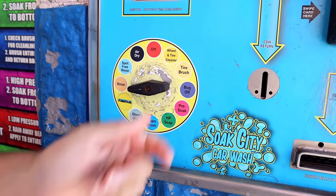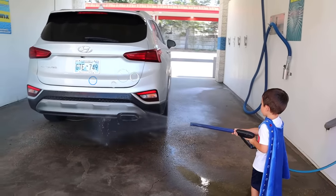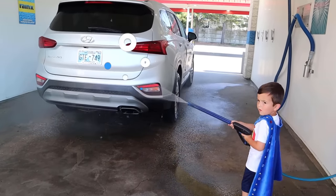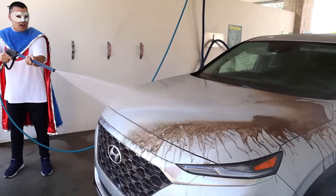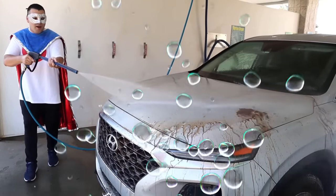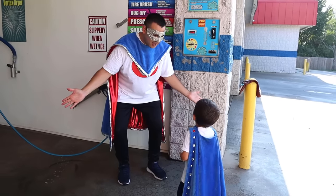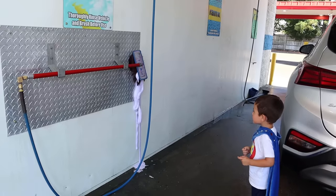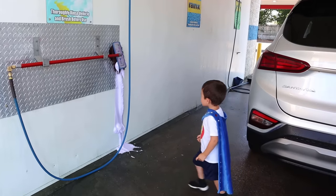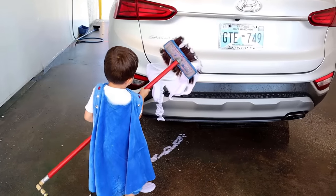Rinse. There you go. Get the car really wet with water. What's next, Super Kid? It's time for the soap! Look at all that soap! Okay, go grab it! Wash the car!